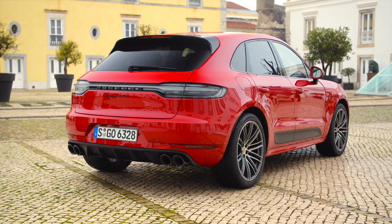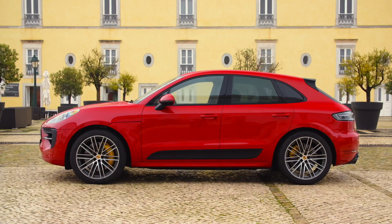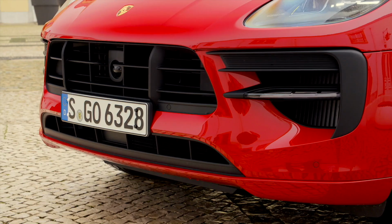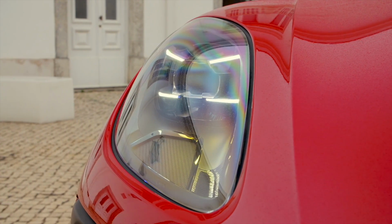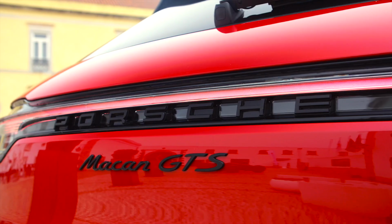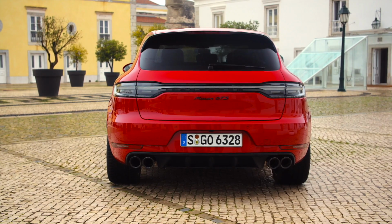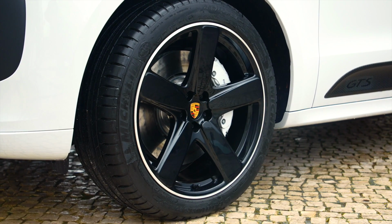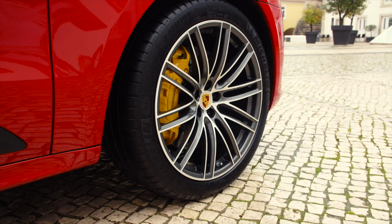The Macan GTS sits just under the Macan Turbo in performance and looks, and black is the theme for trim pieces. You'll notice black around the window frames. The front air inlets are also black, darker elements inside the headlamp lenses and tail lamps. You get a black side blade, plus the Porsche script is black along the back, including GTS. Across the back, you have the black roof spoiler, exhaust tips, and lower valance. The standard 20-inch wheel is, you guessed it, black. If you opt for the larger 21-inch wheel, they're brighter.